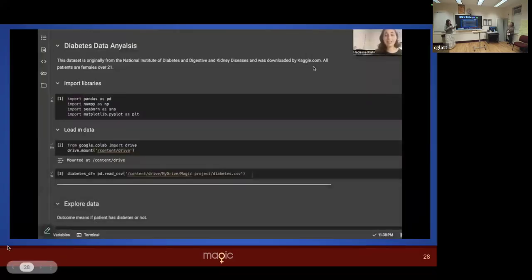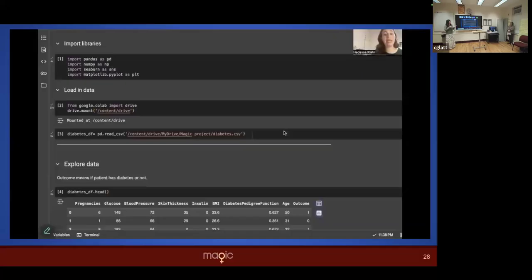So here we have my actual coding, and we took this data set from the National Institute of Diabetes and Digestive and Kidney Diseases. All the participants in the study were female above the age of 21. The first thing we did was import the necessary libraries: pandas, NumPy, Seaborn, and Matplotlib. And once we did that, we were able to start exploring the data.